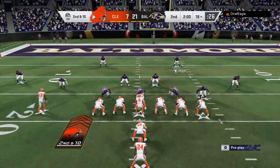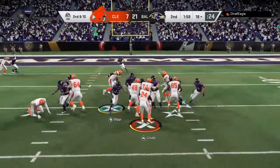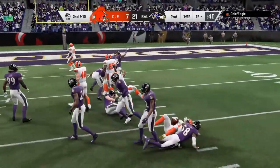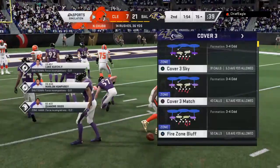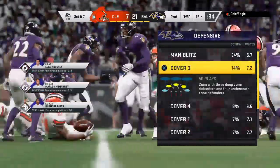Coach will have a look back at some of the stats and scores from yesterday's action. They run. Chubb. And he'll take it from the 18 to the 15. A gain of 3.